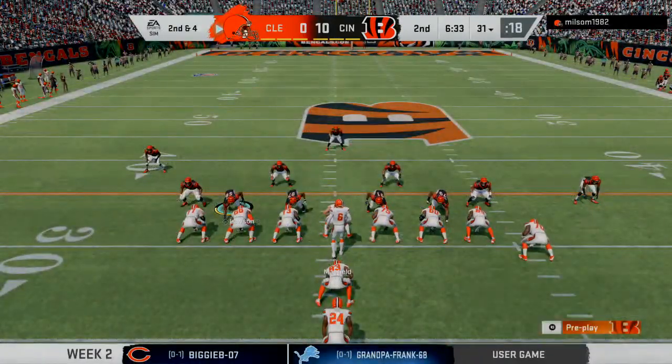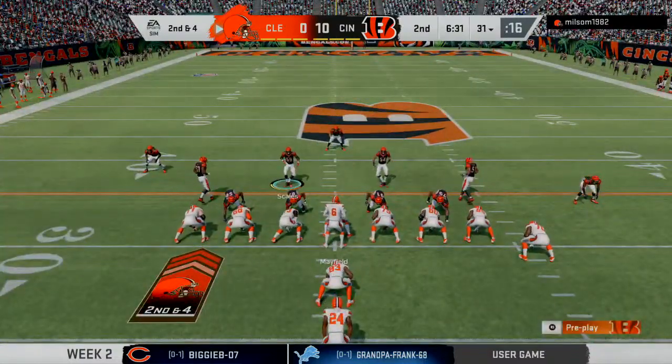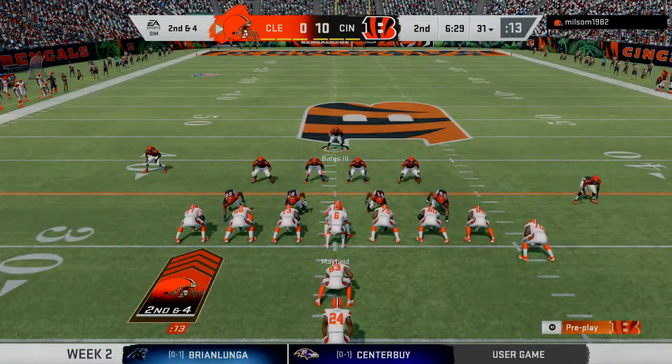Six yards on that last play. Here's 2nd and 4. It's our time. It's our time, guys.